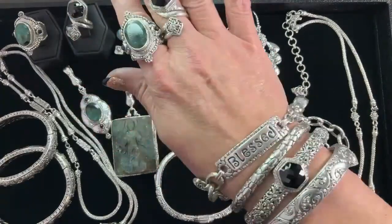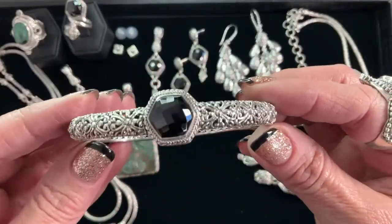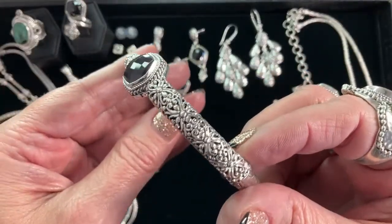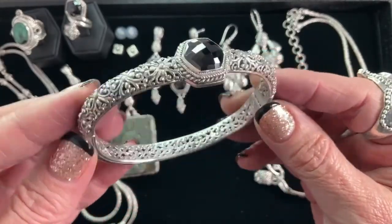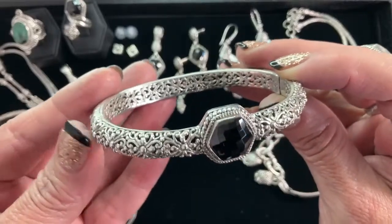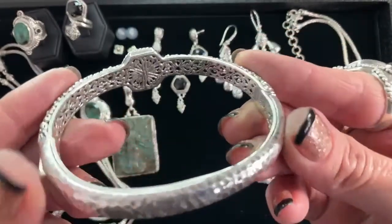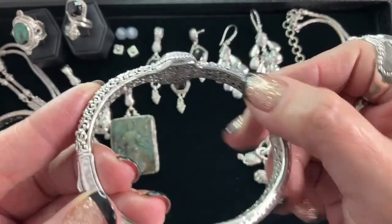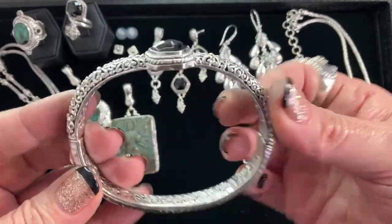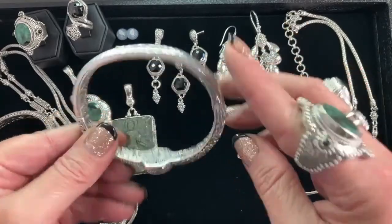Do you want me to give you the sizes? Oh, sizes. I knew I was sitting going, what am I supposed to be doing up here? Ladies, help me. The black spinel bracelet, we have in two sizes, a 6.5, which is going to fit a 5.75 to a 6.75 inch wrist, and we have a 7.5 fitting a 6.75 to a 7.75 inch wrist on special for $99.99.